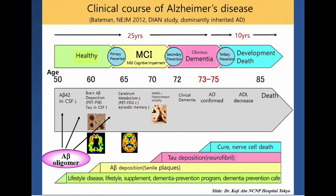And then once you have symptoms of dementia, you go to the doctor. That is too late, because too much garbage like amyloid beta is already in your brain. So there are several points for prevention. The first point is before MCI starts: if you feel a little bit of cognitive impairment, go to the doctor and get a diagnosis. You have to do something here. And the secondary prevention is just before real dementia starts.